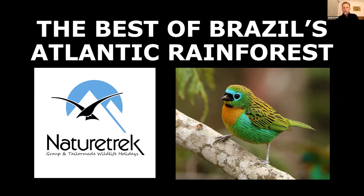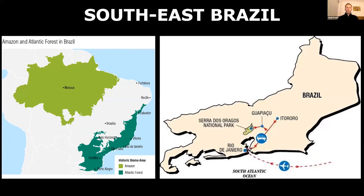So where do we go in Brazil? We go to southeast Brazil. The photo there on the left-hand side is of Brazil itself. You can see the Amazon in the light green there. But we're going to concentrate on the right-hand side of that slide, in the Atlantic Rainforest. We're going to be based just in Rio, this area here. The Atlantic Rainforest runs down the whole eastern side of Brazil's coast.